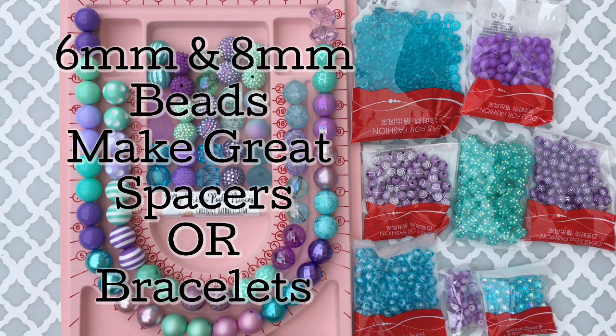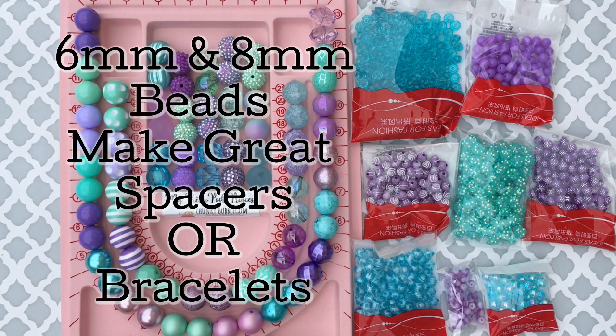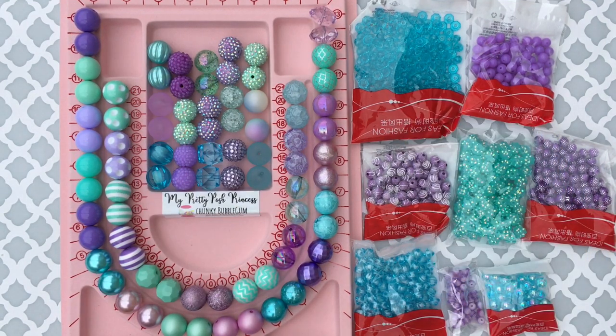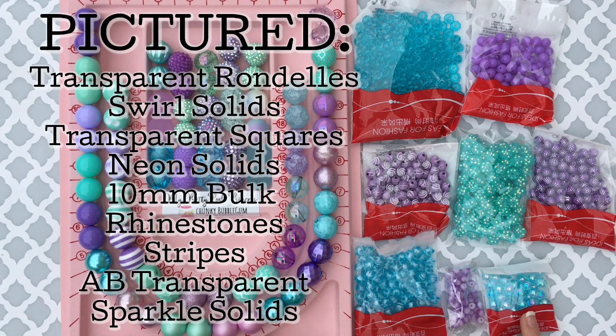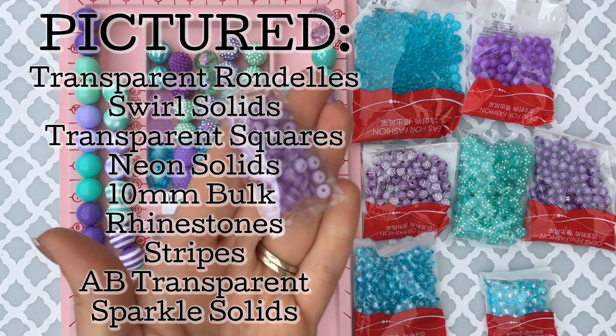You can use these as spacers. You can use them for matching bracelets, for child and kid or child and doll necklaces. A lot of times people will make a child necklace using this size bead and then a matching necklace or similar necklace for a baby doll using small beads. So we have these clear, I think those are the rondelle beads. These are the rondelles. Then we have these are the squares. We have an AB transparent, some small little stripes. Look how cute those are.